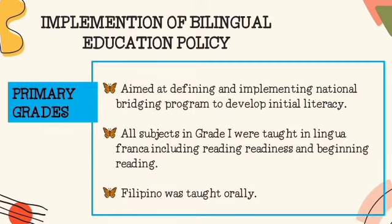In the first semester, the grade 1 pupils were taught oral Filipino, and then when they managed to study it well, when they became fluent and confident with Filipino, they were taught oral English. They were also given the option to select which lingua franca or language of instruction they were going to use, which is Tagalog, Cebuano, or Ilocano.